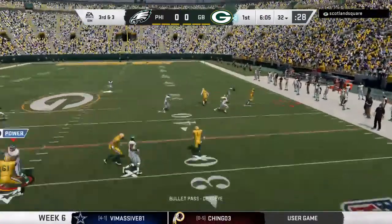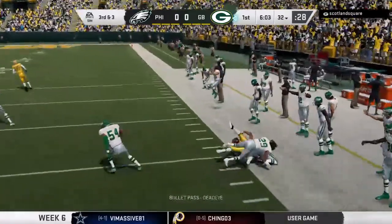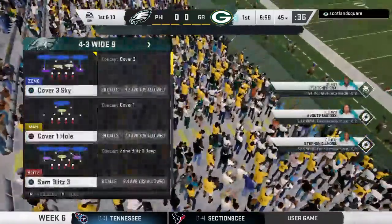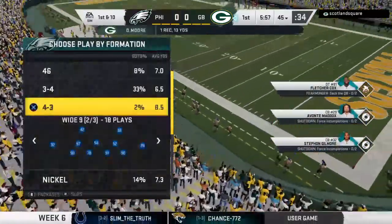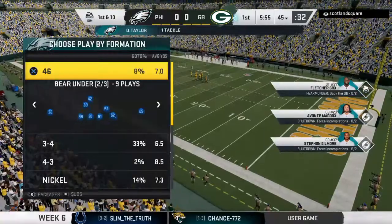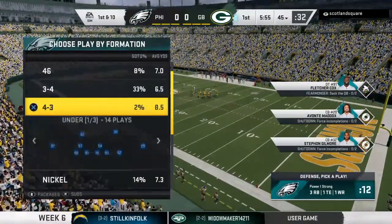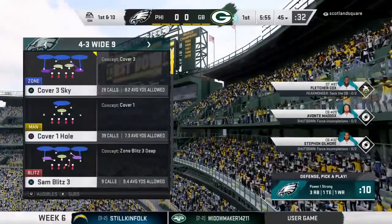From the gun, Love. And he's got his target. That's more. And brought down, but not before reaching the 45-yard line. 13 yards, 1st down, Packers. First and 10 at the 45-yard line.